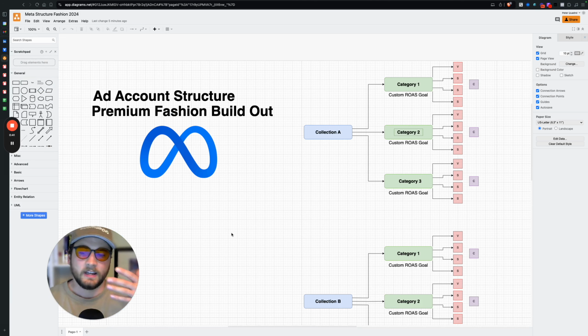Now this of course has changed over the last 2 years. We've iterated on this, algorithms have changed, things have happened, but this is what's been working right now, and in the last year we've generated millions off this alone. So let's go through this.